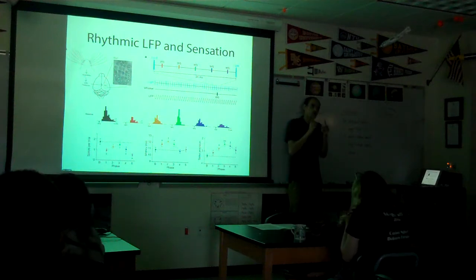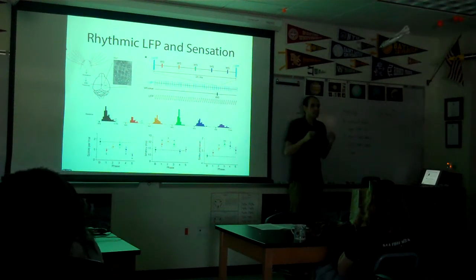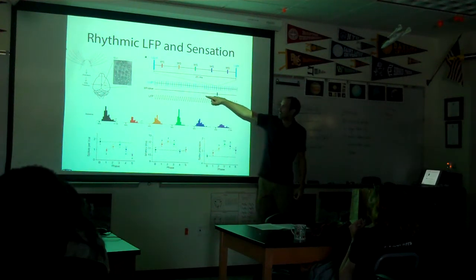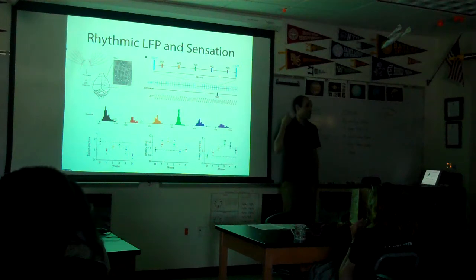Anyway, so what this paper showed is that the way the brain is processing the signal from an individual whisker is dependent on some sort of pacing rhythm. So this wave here represents this rhythmic oscillation in the brain.